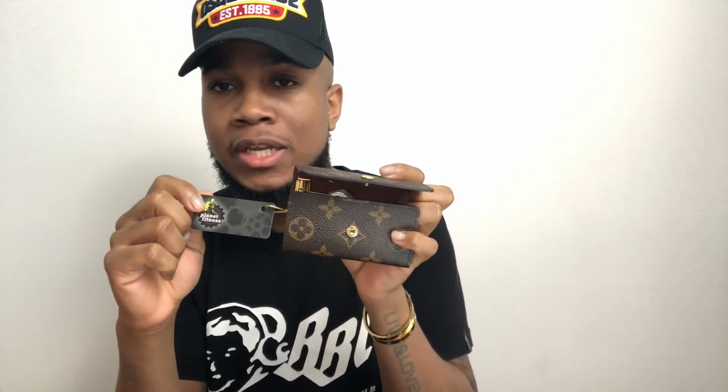The second small leather good I purchased was the 6-ring key holder. And guys, if you see me looking off to the side, I'm looking at my laptop to get the prices actually. Also, I got this in the classic monogram print. As you can see, I already have my keys in here. I keep my Planet Fitness entrance card in there.